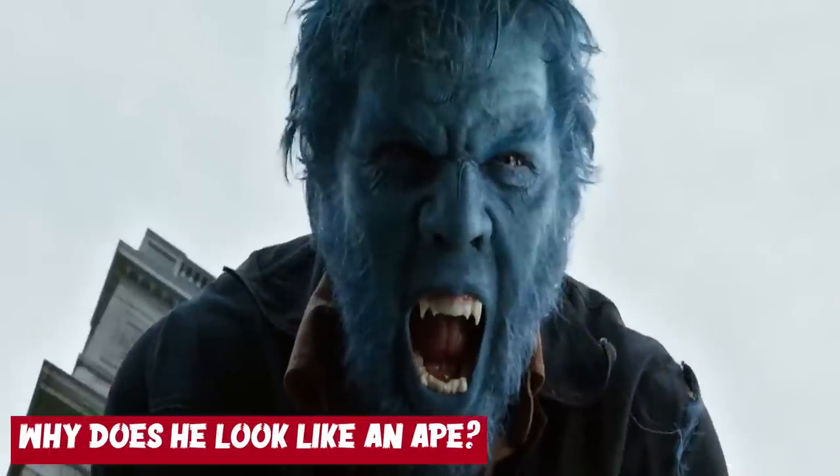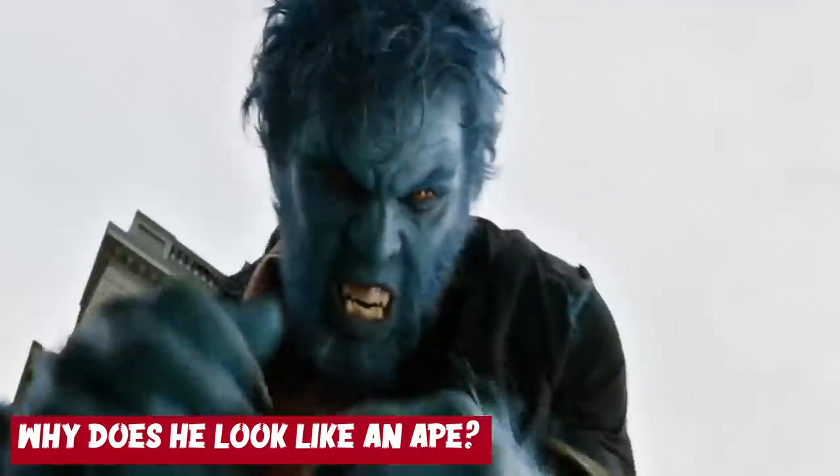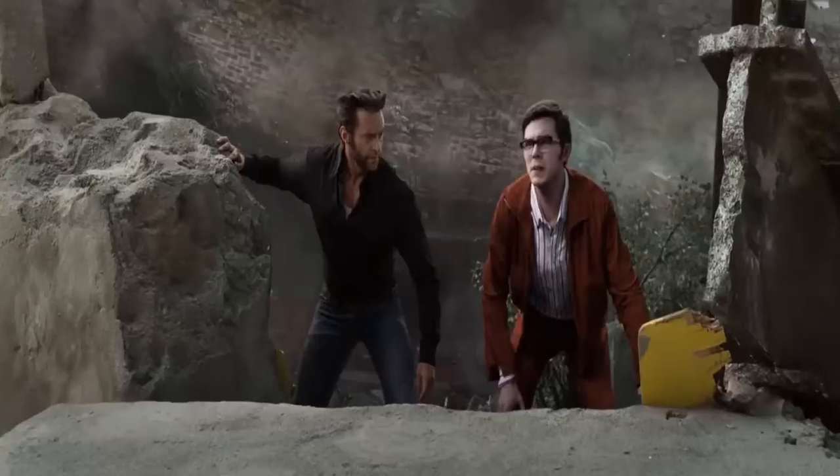And let's kill this guy. Why does he look like an ape? It is not every day that a scientist injects themselves with a serum and transforms into a blue-furred, ape-like creature. But that is exactly what happened to Hank McCoy, also known as Beast.